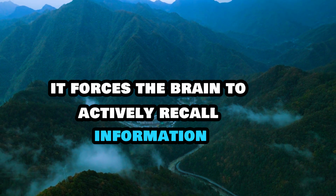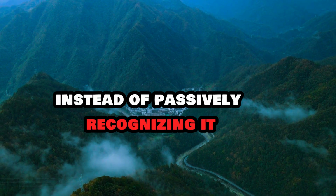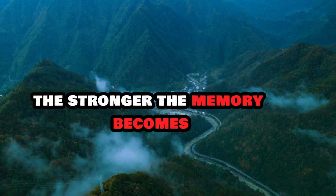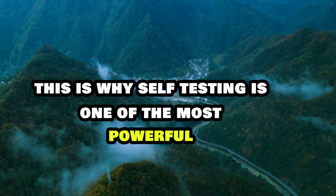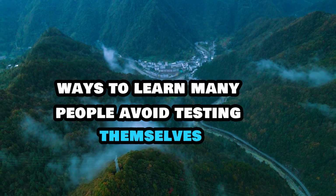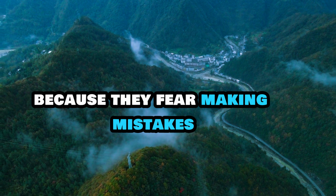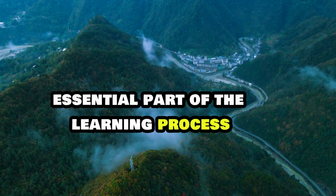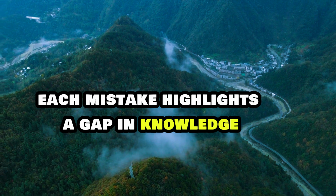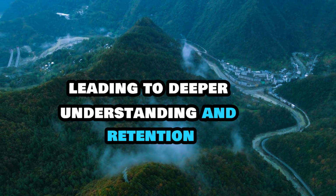It forces the brain to actively recall information instead of passively recognizing it. The more times a concept is retrieved from memory, the stronger the memory becomes. This is why self-testing is one of the most powerful ways to learn. Many people avoid testing themselves because they fear making mistakes, but mistakes are an essential part of the learning process. Each mistake highlights a gap in knowledge that can be addressed, leading to deeper understanding and retention.